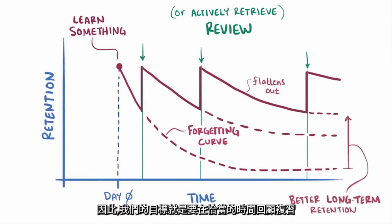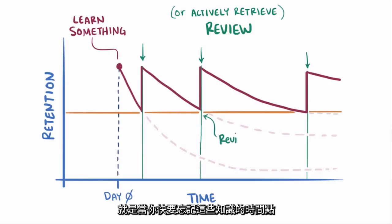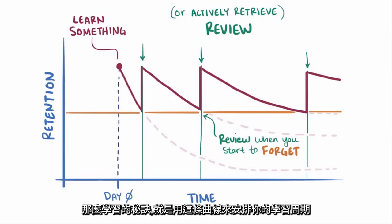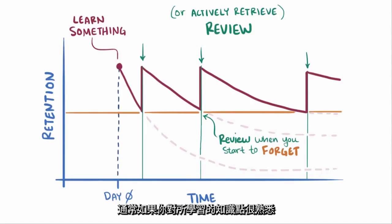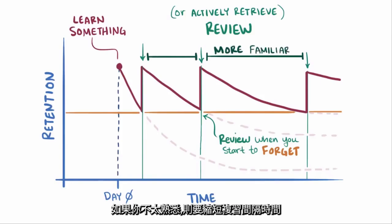Now, the goal here is to review the material at the right time. It turns out that the best time to revisit information that you're trying to learn is right around the time that you would naturally forget it. Since forgetting typically follows this exponential curve, the trick becomes timing your study sessions around it. Practically, this means having more widely spaced intervals between study times for the material that you're more familiar with, and shorter intervals between study sessions for material that you're less familiar with.